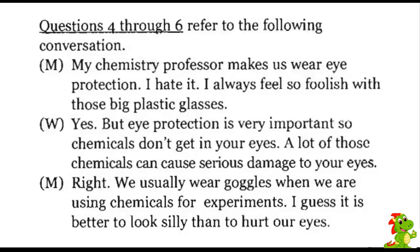My chemistry professor makes us wear eye protection. I hate it. I always feel so foolish with those big plastic glasses. Yes, but eye protection is very important so chemicals don't get in your eyes. A lot of those chemicals can cause serious damage to your eyes. Right. We usually wear goggles when we are using chemicals for experiments. I guess it is better to look silly than to hurt our eyes.